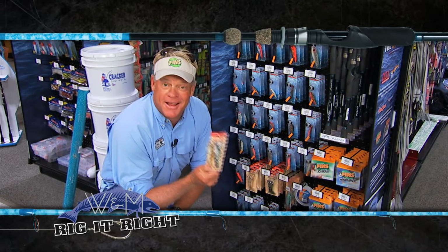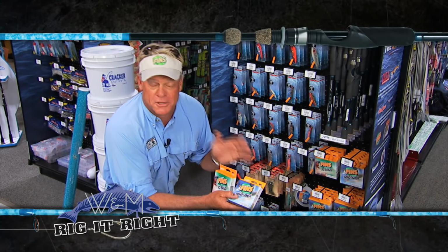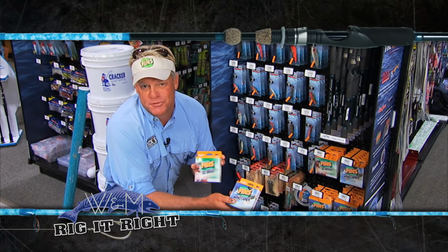Now the line we're throwing out there today: I was throwing the XS and Mark was throwing the Wind Tamer. The Finn's Wind Tamer worked so well, especially when that wind kicked up on Mark today. It was absolutely blowing the line all over the place. He wasn't getting the wind knots like he would if he was throwing another braid out there. I stayed with the XS. It's a nice smooth line. Just absolutely got the job done.